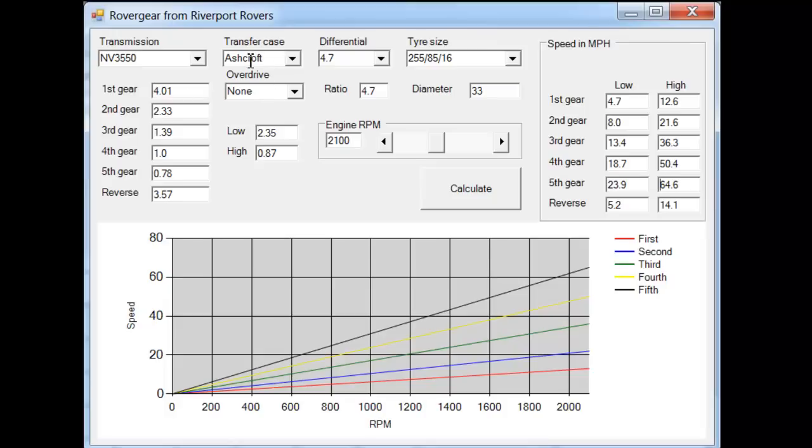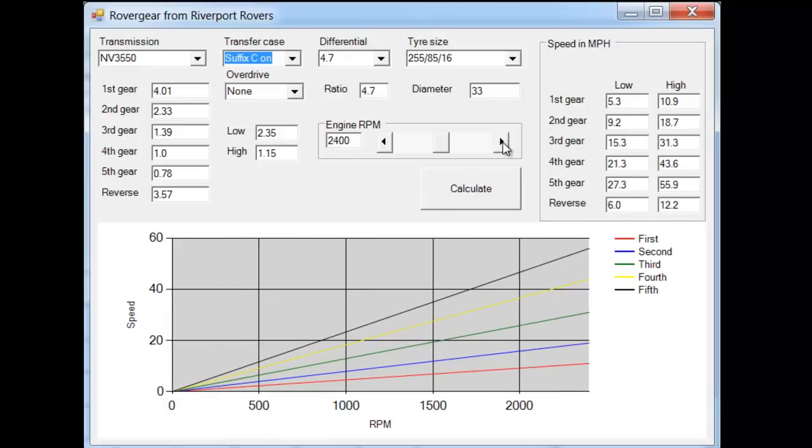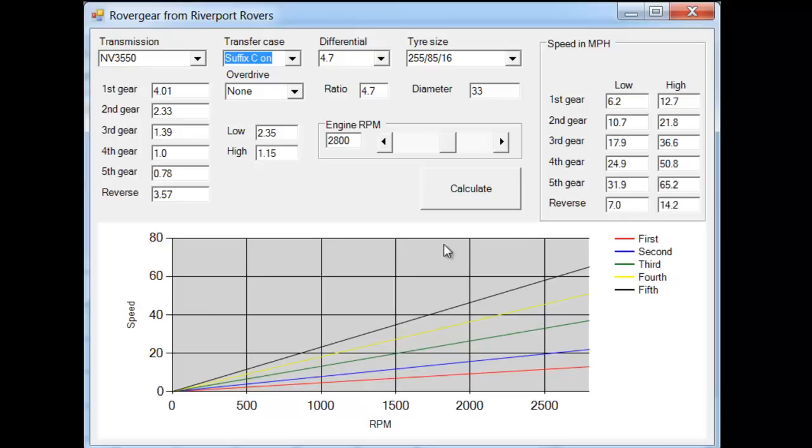I debated really about the Ashcroft. I did, because it's a 5-speed, and I thought, well, you know, I already have an extra gear. But if you go back to a stock transfer case, you really are winding it back up. 65.2 miles an hour at 2,800 RPM, which is not fast for the 4.3, but it's well out of the peak torque, therefore out of the peak efficiency. And again, I'm not looking for a hot rod. I'm basically looking for a truck that can tool along as efficiently as possible.